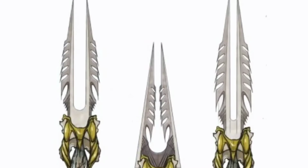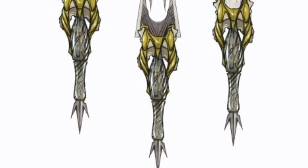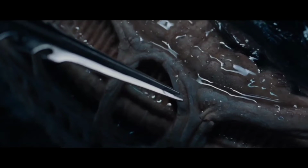The Ceremonial Dagger was stored in a sheath attached to the right shins of all 3 Youngblood Predators in AVP, and is treated to be immune against xenomorph blood. The weapon is associated with the blooding rite of Youngblood Yautja.